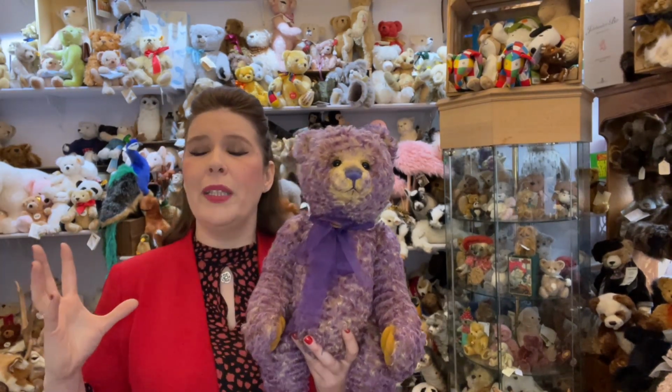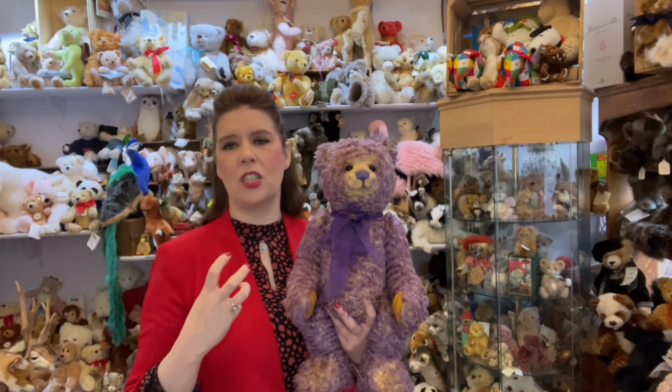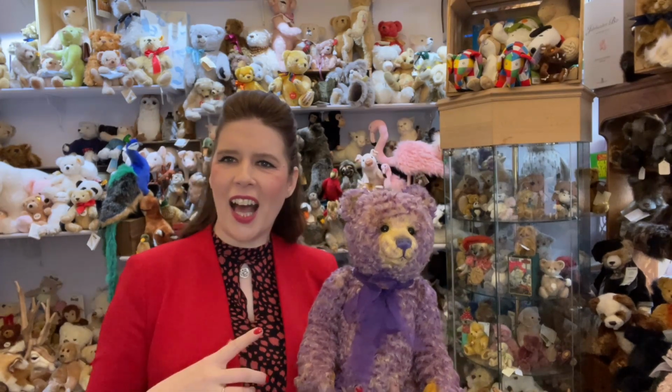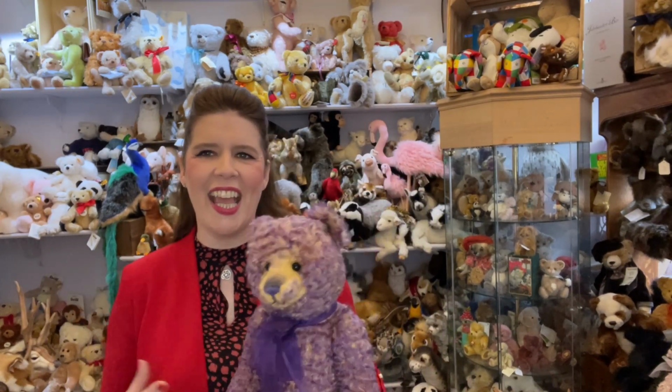Now, we don't normally deal in so many of the Isabella collection here because we're really passionate about the Charlie Bear plush collection. We love all the different characters that they produce. So I'm just going to highlight now some of our retired pieces that we've received more recently, and they are also available on our website.